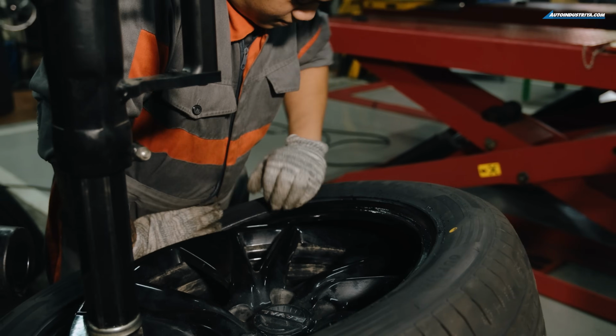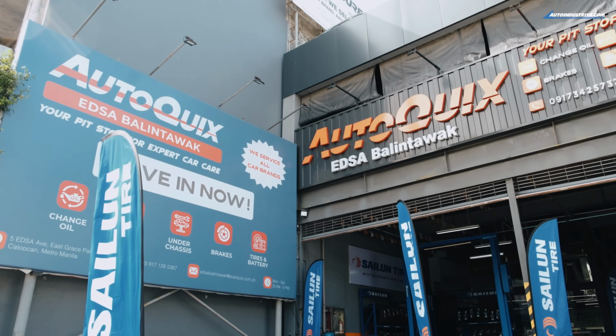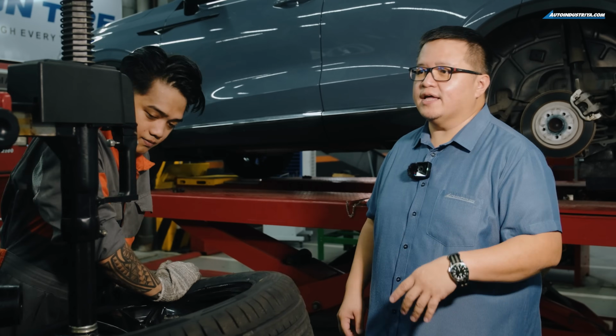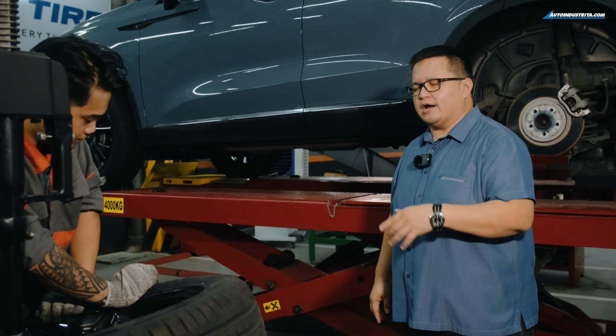So right now, one of our technicians here at Auto Quicks in Balintawak is mounting the Sailun Turismo SU59. This is one of those touring tires. It prioritizes comfort. You know what? Let's bring on one of the examples right here and we'll show you.